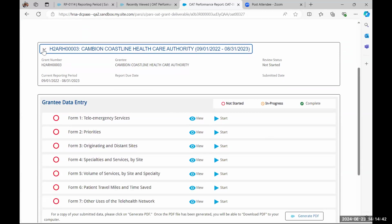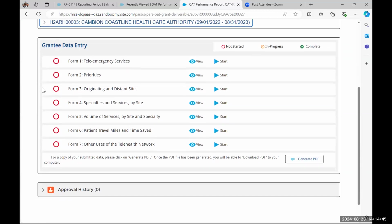Below the expandable header, we have the grantee data entry section. And this is where you can see the forms for your report. And each form has its own status. You can see there's an image, a symbol here next to each form. There's a guide or a legend for these symbols. If the symbol is a red circle, that means that the form is not started. If the symbol is a yellow clock, that means that the form is in progress. And if the symbol is a green circle with a check mark, then that means that the form is complete.